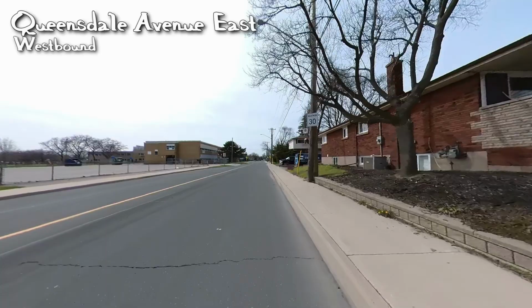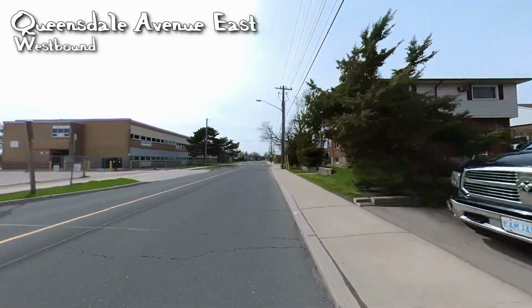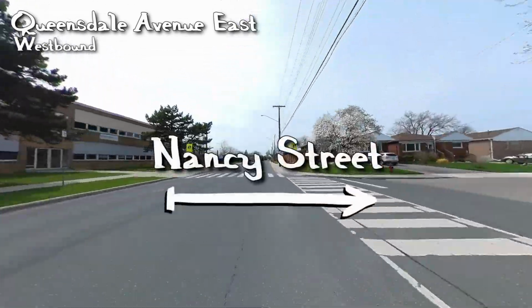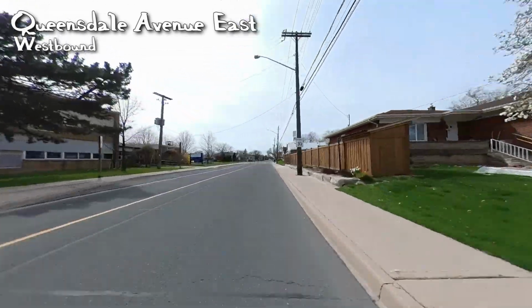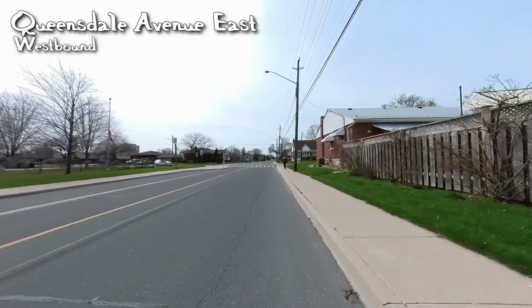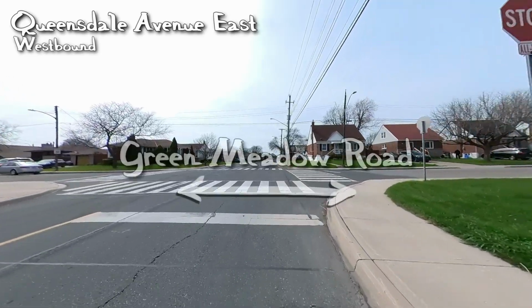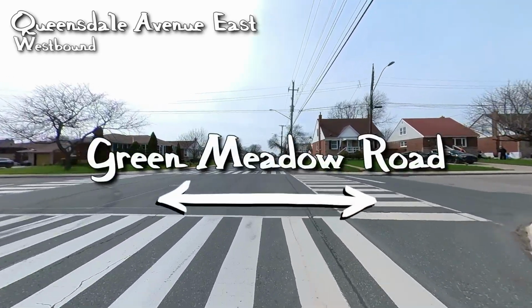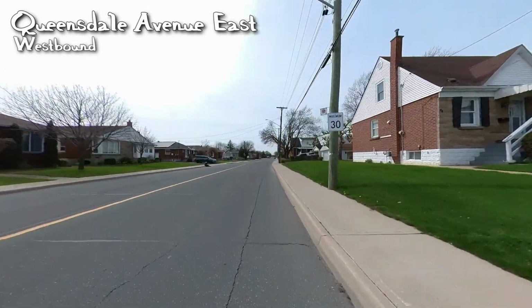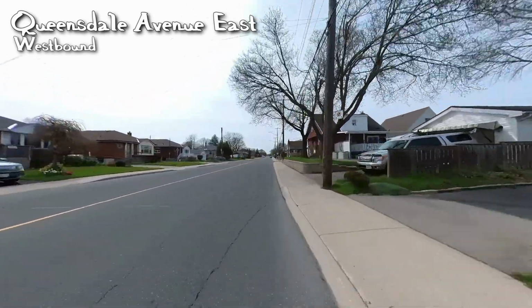There are fewer controlled intersections. There are 17 controlled intersections as opposed to Brucedale's 22. And Brucedale had 19 stop signs. Queensdale only has 10. So half as many stop signs. There's more traffic lights. And we'll get to some of the issues with two of the traffic lights in just a moment.